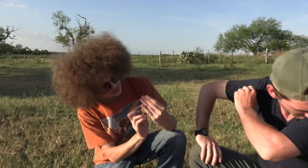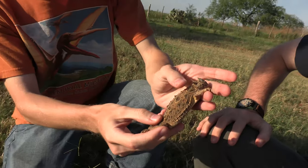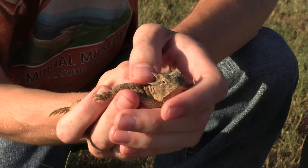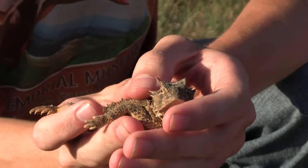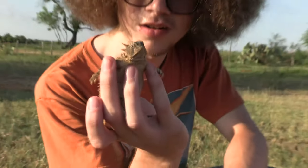Check out his little belly here. It's got some interesting black spots on there. Speckling. And you might be able to see if I mess with him a little bit. He's trying to push his... No, he might not do that. He was trying to stick me with those horns earlier. Yeah. Now he's kind of figured out we're not trying to eat him. One of their defense mechanisms is to just jab those horns into whatever's trying to grab them. Goofy little guy, huh?